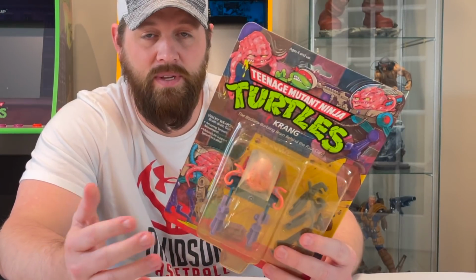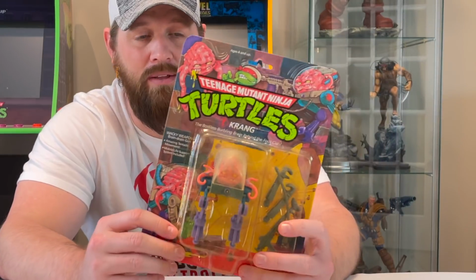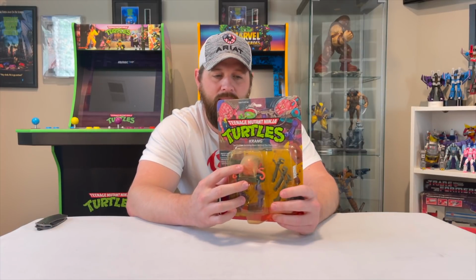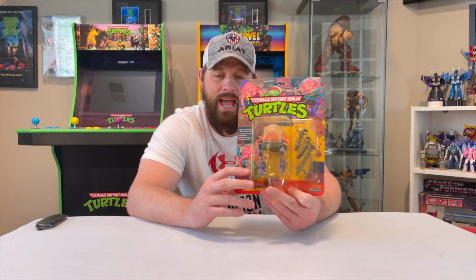So this is a vintage figure. How many times do we get to see people actually open a vintage figure? I've not opened a vintage Teenage Mutant Ninja Turtles figure off the card since probably the early 90s, if I had to be honest with myself. It's just not something you see done very well. The clamshell in this is slightly yellowed. It does have some cloudiness around his life support suit that he's wearing. So we felt like this would be a good one to open up, get the smell and the feel of just what it feels like to take a vintage figure out of its packaging.